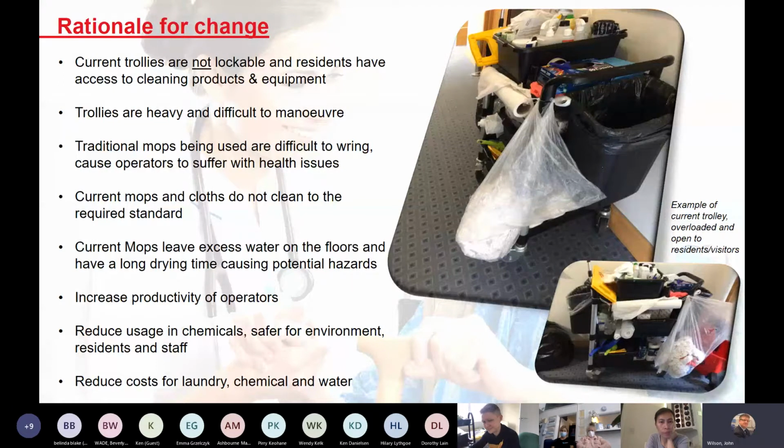And pushing trolleys around on carpet can be difficult, so it was very difficult to manoeuvre, and it was hurting the staff's wrists and shoulders, etc. Also, the traditional mops, the ones you can see on the right hand side, were difficult to wring out, to bend right down. It caused the operators to suffer again with issues with their backs and shoulders. The current mops and cloths that they had didn't really clean to the required standard, the standard that they wanted to achieve.